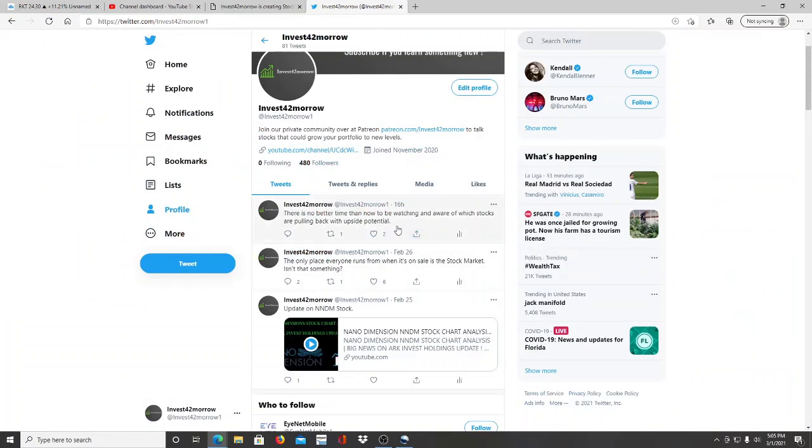I tweeted this last night, and it says, "There is no better time than now to be watching and aware of which stocks are pulling back with upside potential." Okay? And I mean that. This is the time to be watching stocks and watching them closely, because we want to watch them bottom out or hit oversold area. Watch it closely to pull right back up, and if it possibly goes back into oversold area, we know what it's capable of, what's the margin, and then also we need to be aware how the overall market is doing, and if it's correlating, then it's possibly something that can actually bounce back up, right? With the possibility that this is a correction and not a crash.